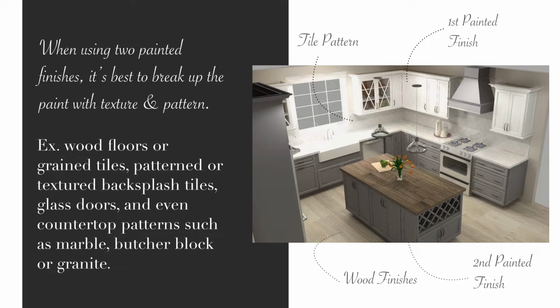Marble and granite is another way to do this because you're bringing in pattern as opposed to texture, and that really allows for everything in the kitchen to shine as opposed to competing with each other or, the worst case scenario, falling flat. Another way to add texture into the kitchen is to use glass. It really breaks up the paint. Some people even use a different contrasting color inside the glass cabinetry just to add even more depth to the kitchen design overall.